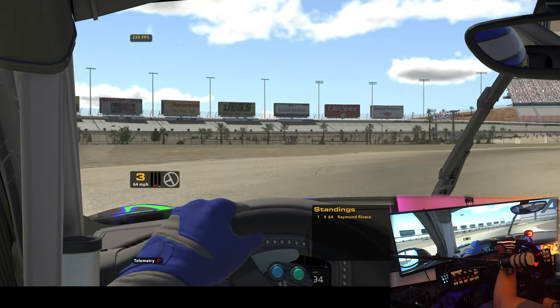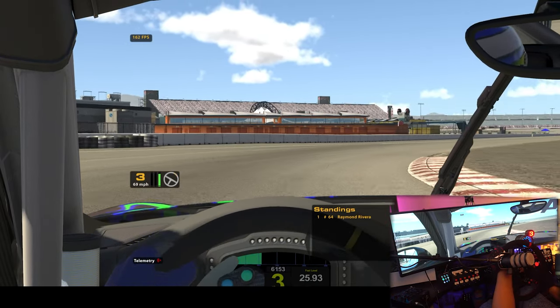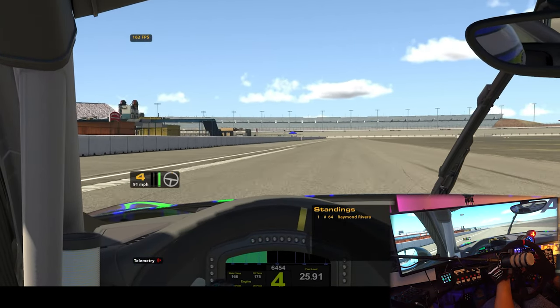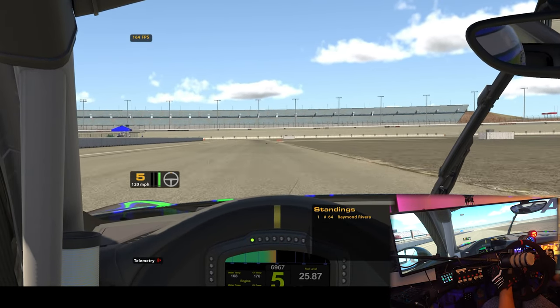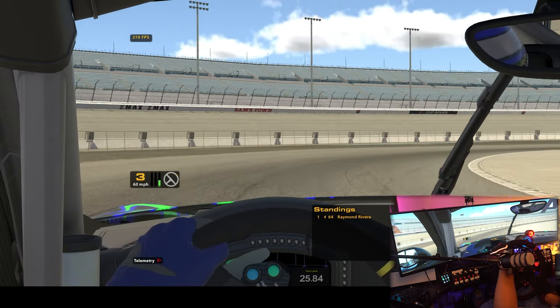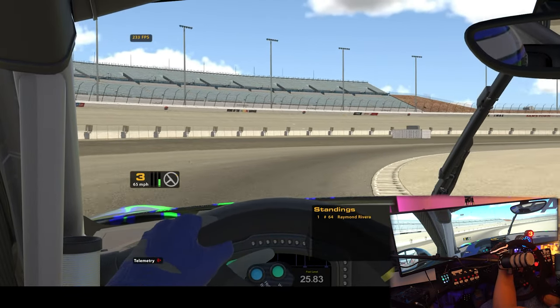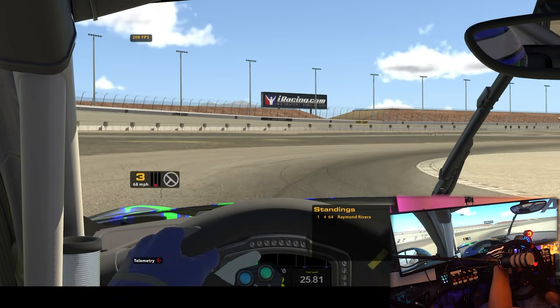Now, I don't have a setup for this car, so I'm just running baseline setup, which is setting yourself up a little bit for failure, so I'm not going to be doing any track records here, but without the brake markers in place like we experienced in the real thing, it is a little bit trickier finding your brake points.